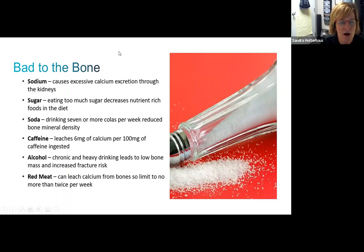Alcohol, if you are a chronic or a heavy drinker, that can lead to low bone mass and increased fracture risk and probably more falls as well. And then red meat can leach calcium from the bones. So I just recommend for red meat, it's also not as good for the heart, that you limit that to no more than 2 servings per week.